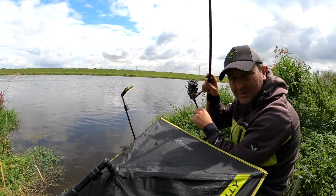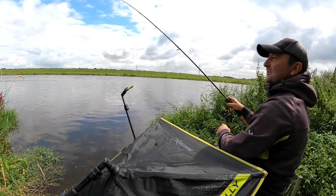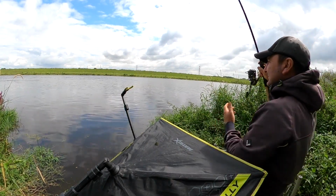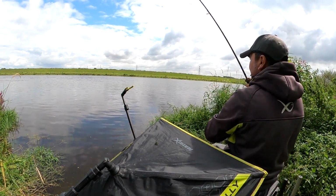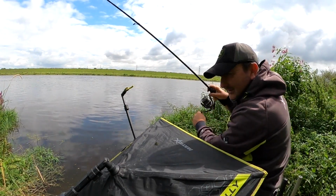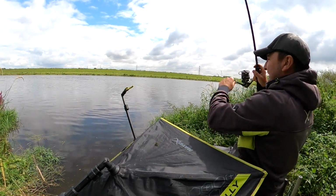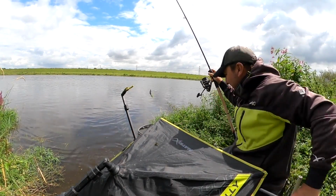That's just locked up. I thought I'd hooked one then. I'm getting some little indications. It looked like something was on, but the feeder's snagged up, and that's the first snag I've had all day. Oh, it's moving. Wherever it is, it's moving. It's probably just a big lump of weed, I think. I don't know what it is. Oh, we've got everything back. That's the main thing.